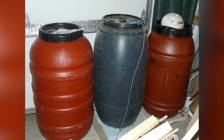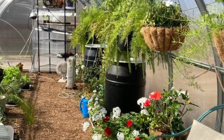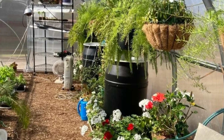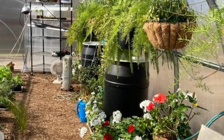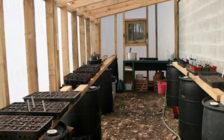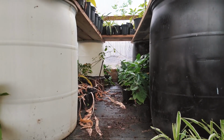Another way the Amish stay warm is by using thermal mass inside their homes. Just as they do in greenhouses, the Amish place large barrels of water or stone slabs near heat sources like stoves or south-facing windows. These materials absorb heat during the day and release it slowly at night, helping to maintain a consistent temperature without relying on additional fuel.